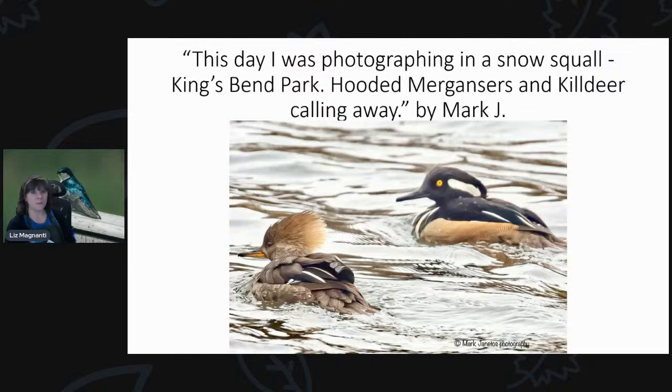And then here's some more hooded mergansers. This is, again, another picture from Mark, who said, this day I was photographing in a snow squall, which has been pretty common this week, actually.